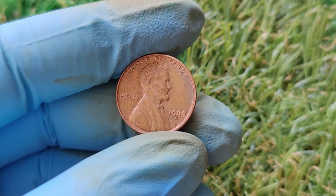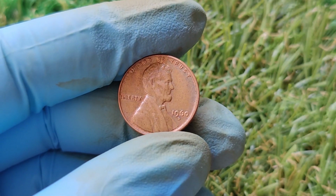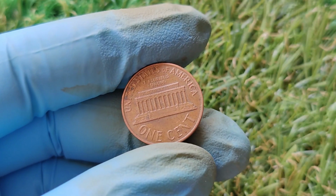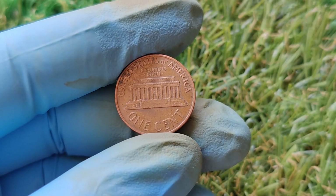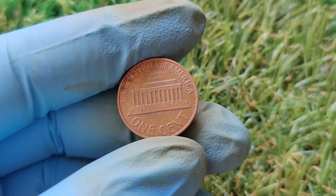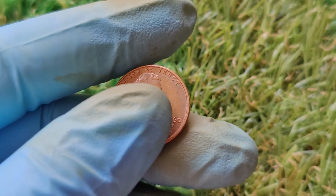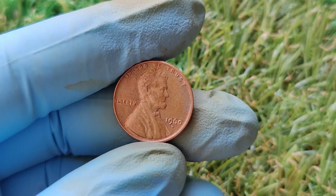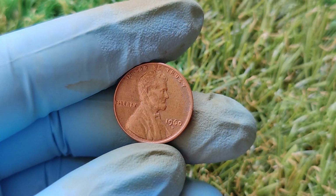Now you may be wondering why all the fuss about small date versus large date. Well, collectors are incredibly detail-oriented. Even slight variations in a coin's design can mean the difference between face value and a small fortune. The 1960 D small date Lincoln cent is much scarcer compared to its large date counterpart, making it highly sought after by coin collectors, especially those who love Lincoln memorabilia.